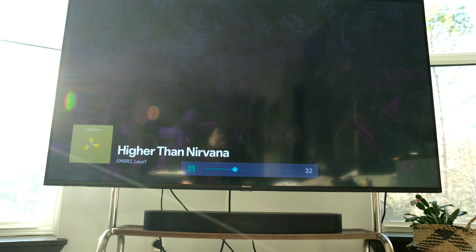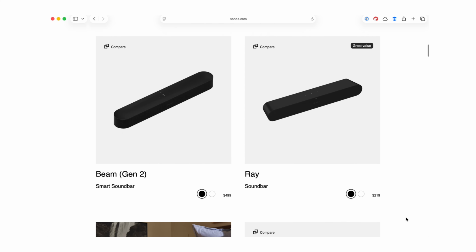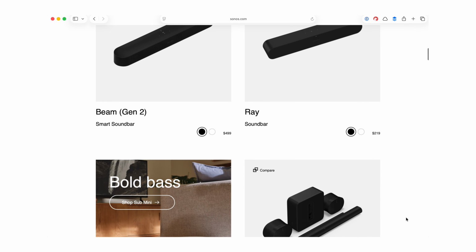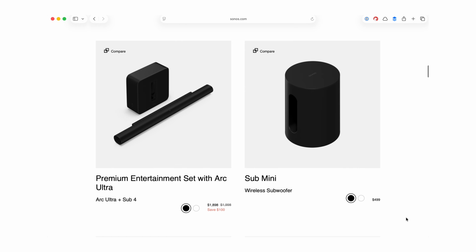But the second thing I love is that they have a really solid ecosystem, so you can kind of build your own modular home theater. We're in an apartment right now, so I'm probably not going to go too crazy. But knowing that if we were to move somewhere and get more space, I could just continue to add speakers and I don't have to start from scratch is a really nice plus.